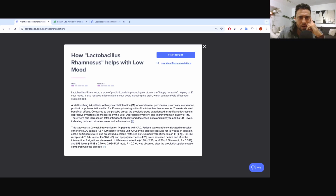So these are patients with a heart attack. And it found that when they took this for 12 weeks, compared to the placebo group, the probiotic group experienced a significant decrease in depressive symptoms. I'm not too surprised. I did notice that it improved my mood as well. I was particularly jumpy today and in a very, I would say, upbeat mood.